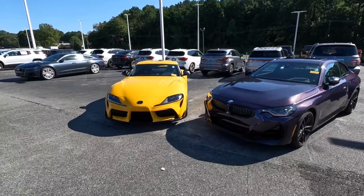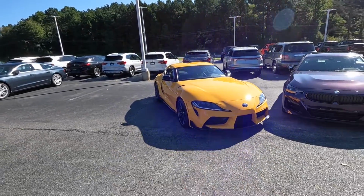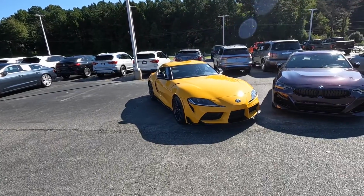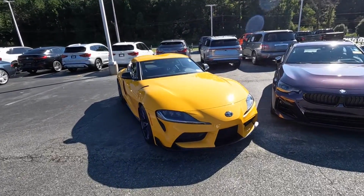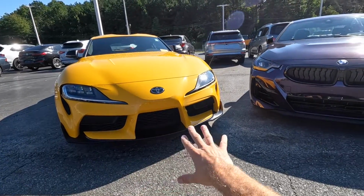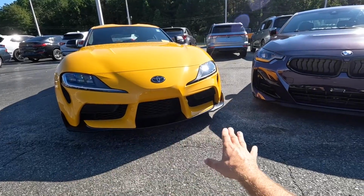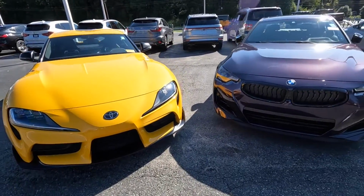Let's move on to the exterior styling now. For the Toyota Supra, this has a little bit of that Mark IV design, just in a little bit more of a modern look and a modern twist to it. So we have the Toyota badge, LED headlights, which are much larger than the 240. Lots of inlets though in the lower section, along with parking sensors.